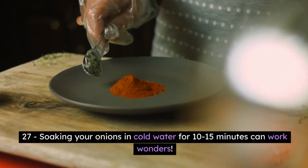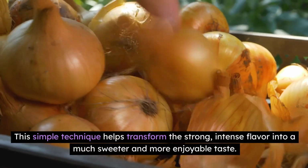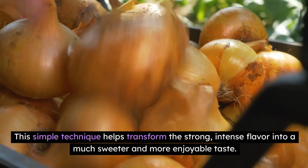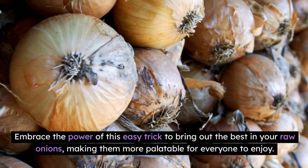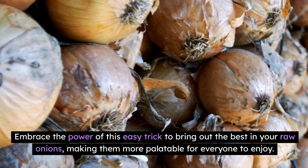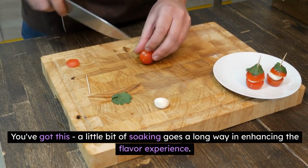27. Soaking your onions in cold water for 10 to 15 minutes can work wonders. This simple technique helps transform the strong, intense flavor into a much sweeter and more enjoyable taste. Don't be afraid to give it a try. Your taste buds will be delighted with the results. Embrace the power of this easy trick to bring out the best in your raw onions, making them more palatable for everyone to enjoy. You've got this. A little bit of soaking goes a long way in enhancing the flavor experience.